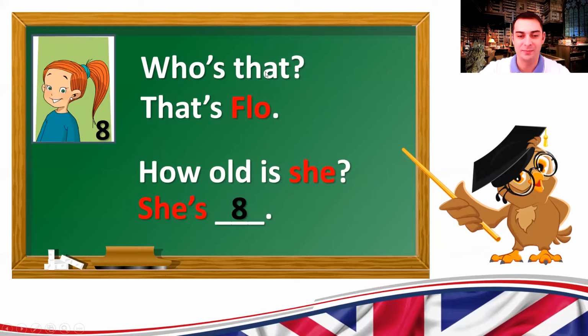Who's that? That's Flo. How old is she? She's 8.